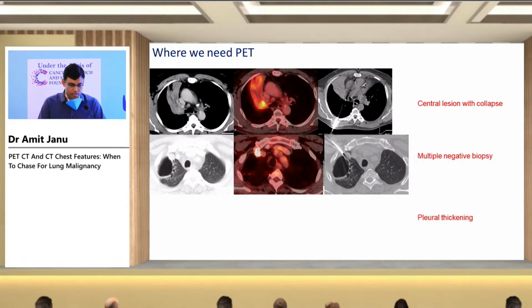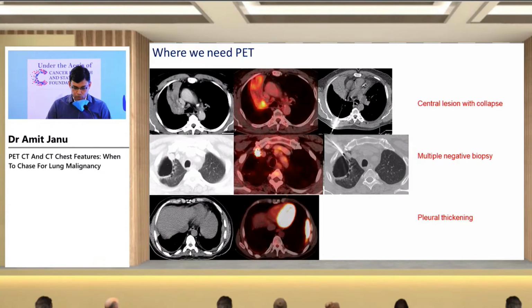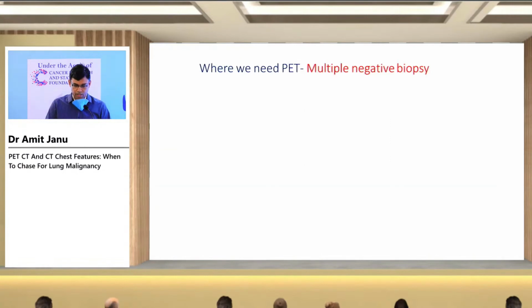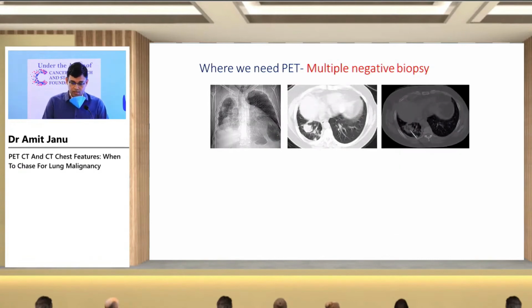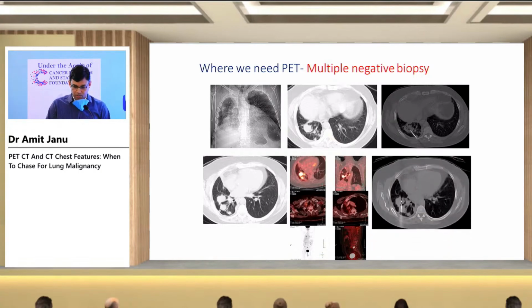We also need it if there is a cavitatory nodule, or a solid nodule showing some avidity in a particular area, and when there are multiple pleural nodules and we want to know which nodule can give a higher yield. So PET scan in our setup is used essentially when we have a negative biopsy and need to target a particular area. In this case, the lower lobe nodule was not showing any avidity when targeted. That's why a PET scan was done, and a nodule with higher avidity was targeted. It turned out to be adenocarcinoma with metastatic disease.